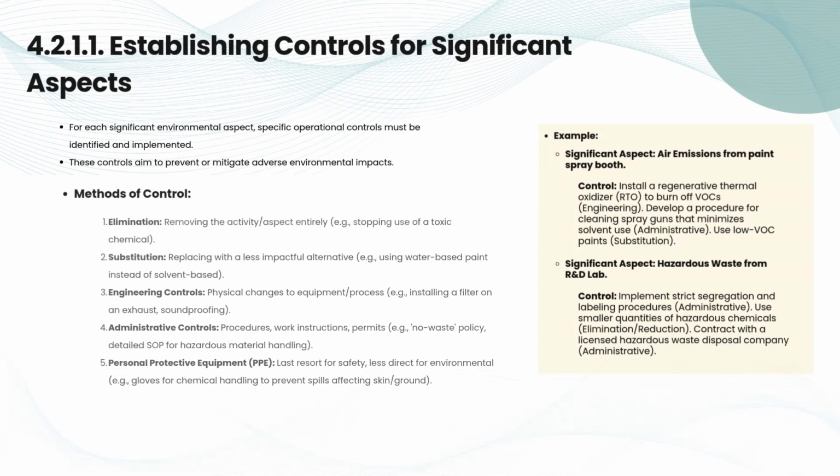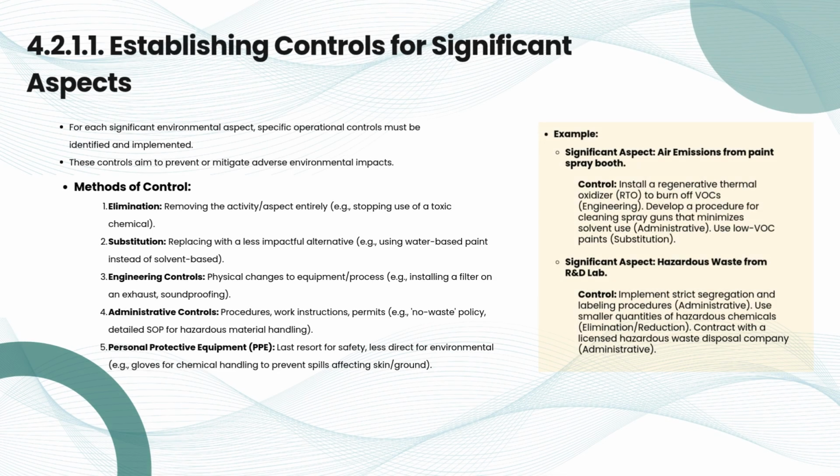The core of this is establishing controls for significant aspects. For every significant environmental aspect we identified earlier, we need to put specific operational controls in place. These controls are designed to prevent or at least mitigate any adverse environmental impacts. We often think about these controls using a hierarchy.